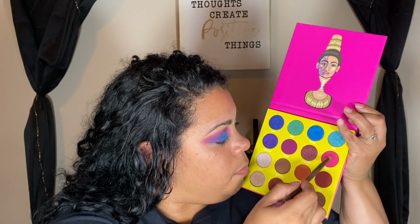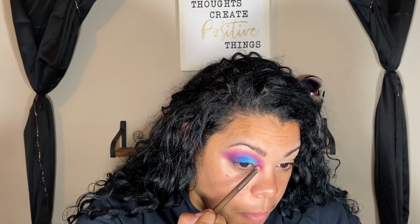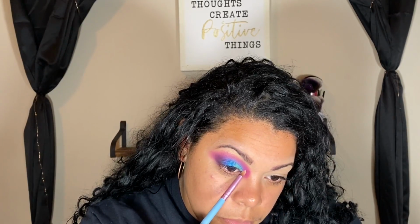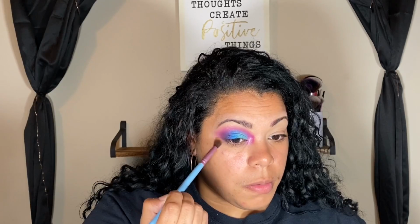I'm gonna take Boulder right here and put that in the inner corner. I'm also gonna take Giza and put that right on top of that Bori color that I put down. I'm gonna take a clean brush and just kind of blend this on the top. So that's what I'm gonna do for this eye for now. Once I put my face on and everything, I'll add some color to the bottom. But for now, I'm gonna leave it just as is.